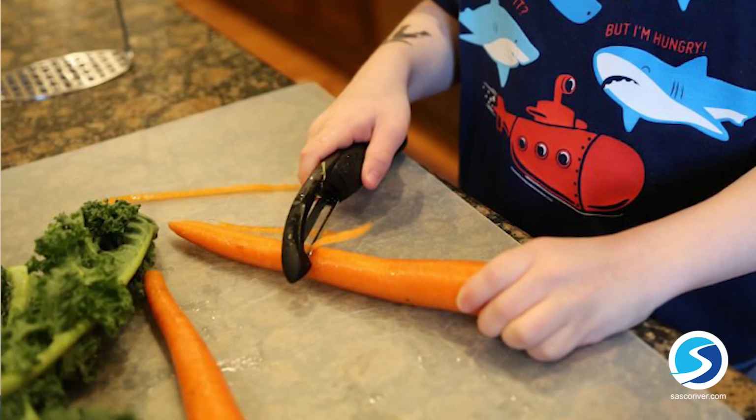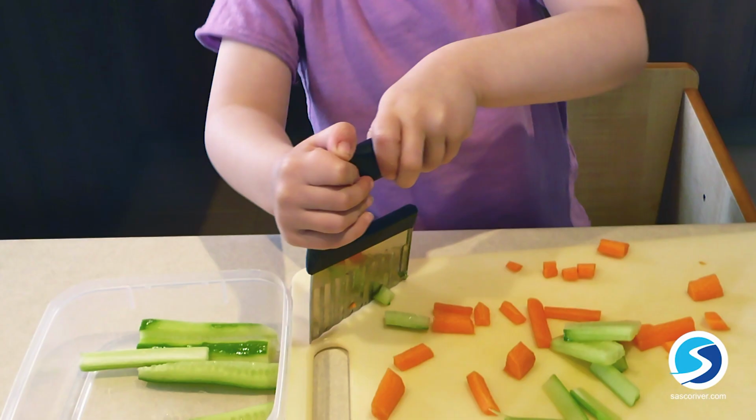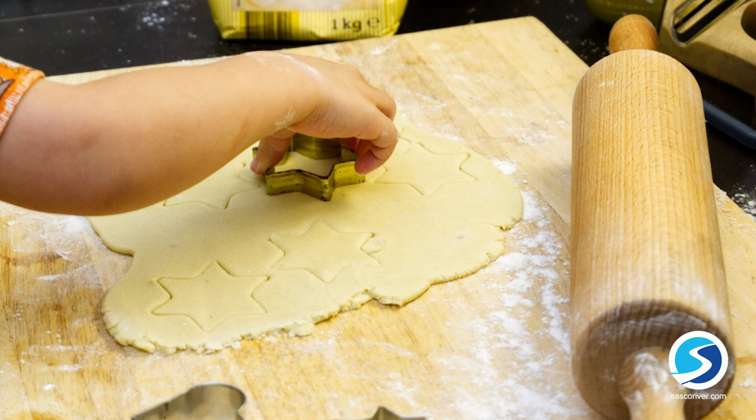Have them peel the vegetables, have them chop the vegetables for a soup, have them use cookie cutters to make cookies, or to cut other things like apples or sandwiches. A quick activity is, if you want to cut your sandwich, how many cookie cutters can you fit into that sandwich? Or if you're making cookies, how many cookie cutters can you fit onto that sheet? That can be an easy motor planning or spatial awareness activity that can help them work on sequencing and organizing.